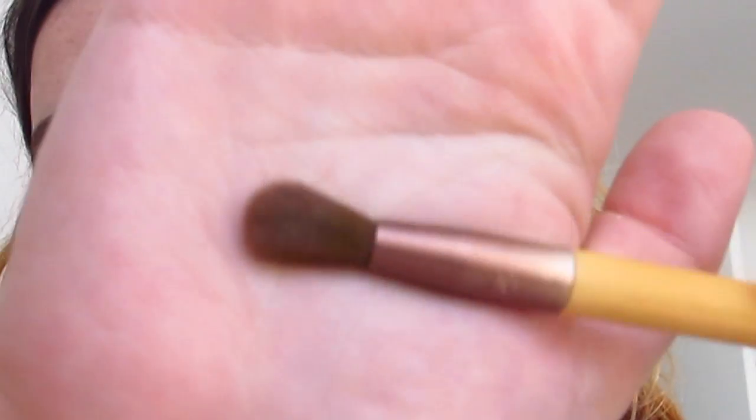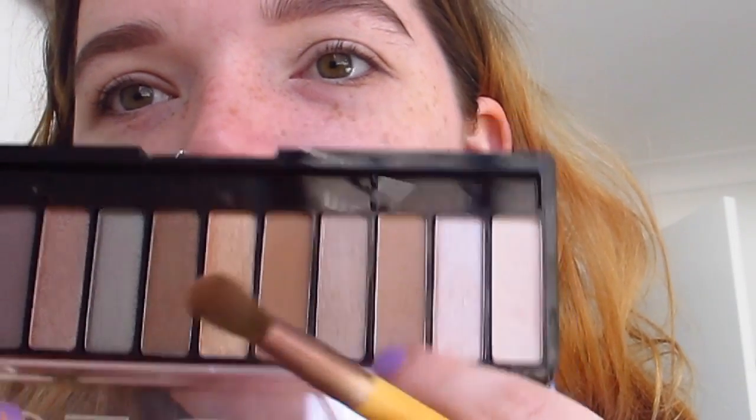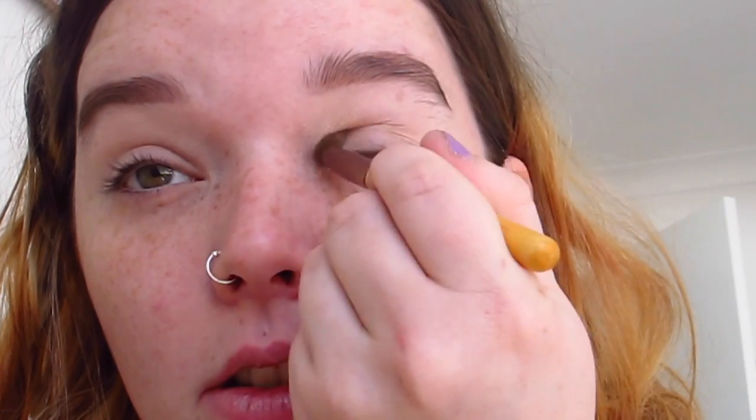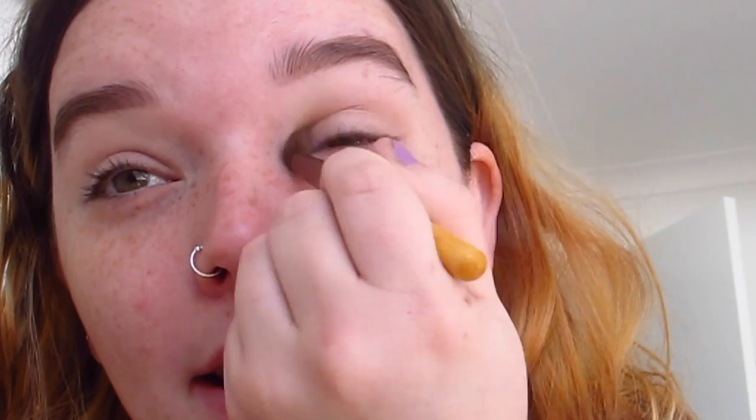I like to get a little fluffy brush like that. This is again just a little Eco Tools one, and I grab this brown shade here, take some on my brush, tap off the excess, and go in my crease. I find this is such a nice and flattering crease colour, and you can wear it on its own and it would look really, really pretty. I do windshield wiper motions, bringing it up because I do have hooded eyes, and I do have small lids as well.